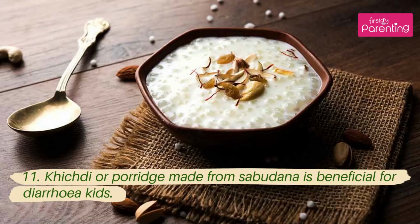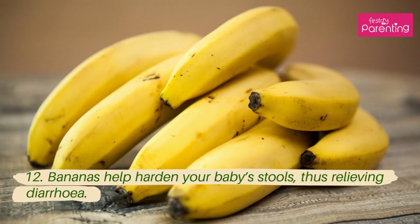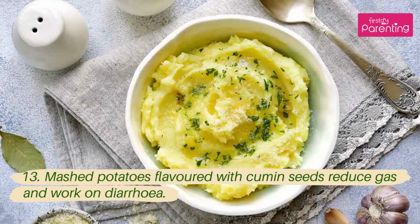Coconut water has a lot of natural salts and minerals, along with natural glucose to cure dehydration. Khichdi or porridge made from sabudana is beneficial for kids with diarrhea. Bananas help harden your baby's stools, thus relieving diarrhea. Mashed potatoes flavored with cumin seeds reduce gas and work on diarrhea.